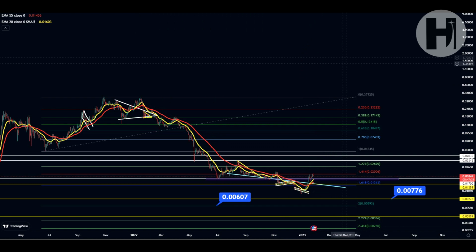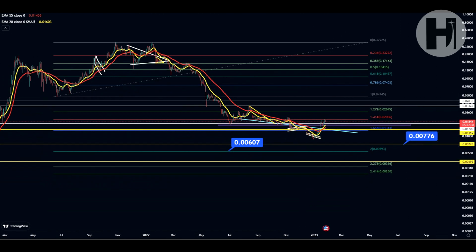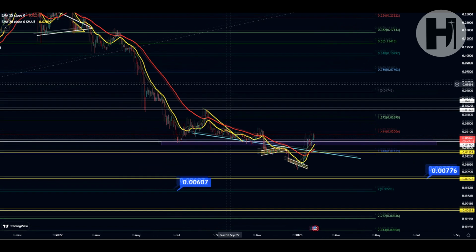But for now, we can't do that because we did not get the confirmation of the bottom. So I think the confirmation will come only after we break the August high, and not only for Harmony One, but we need to see that on Bitcoin as well. So we need to see the August high broken for Bitcoin, which is at $5,000.